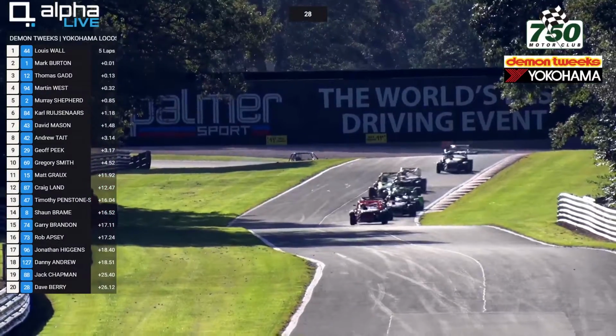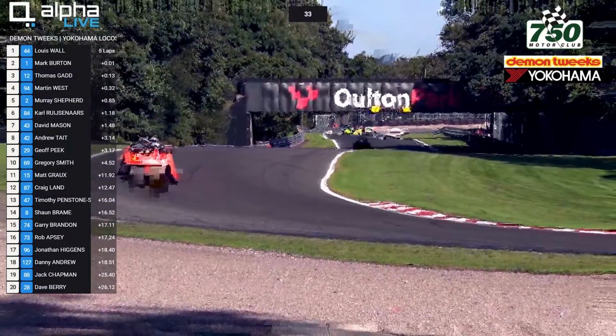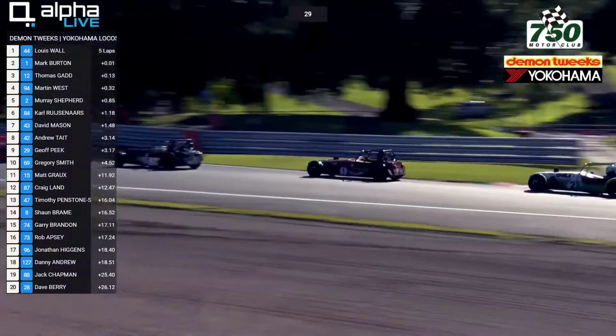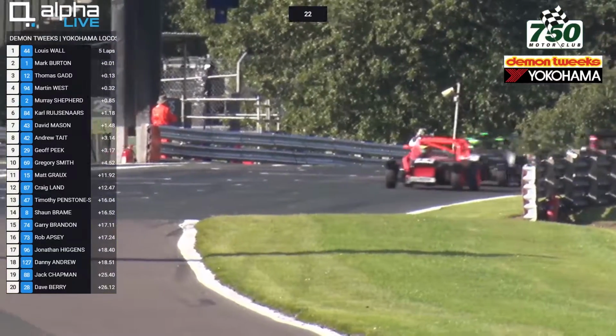Yeah, well, the leaders have just gone flashing past him, haven't they, I think, and down back towards us. Oh, he has got going now, just after the leaders have gone through, so that's spurred him into action. So leads down towards Watch Corner. It's Wall, Gadd, Burton, and now Shepherd up to 4th place. Yeah, so it's Martin West who's dropped back after that big slide we saw from him.